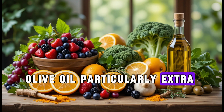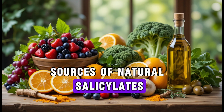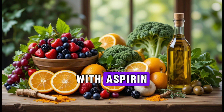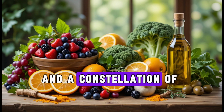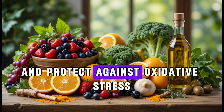Olive oil, particularly extra virgin olive oil, and mushrooms such as white button and shiitake are two often overlooked sources of natural salicylates that offer profound cardiovascular and anti-inflammatory benefits without the well-known side effects associated with aspirin. These foods are unique in that they provide both natural salicylates and a constellation of additional compounds that interact synergistically to enhance vascular health, modulate immune function, and protect against oxidative stress.